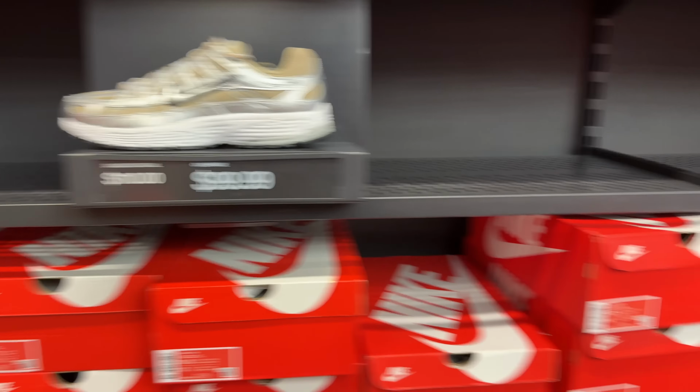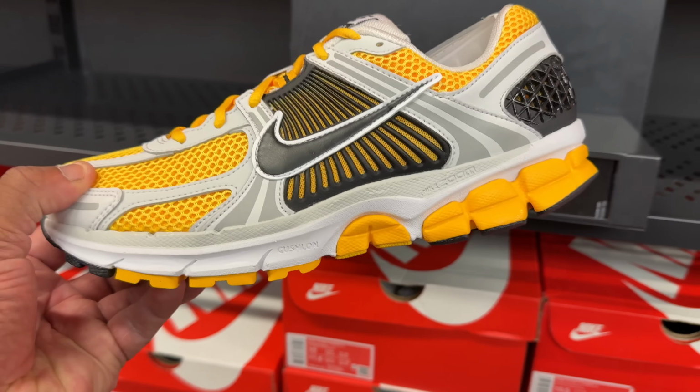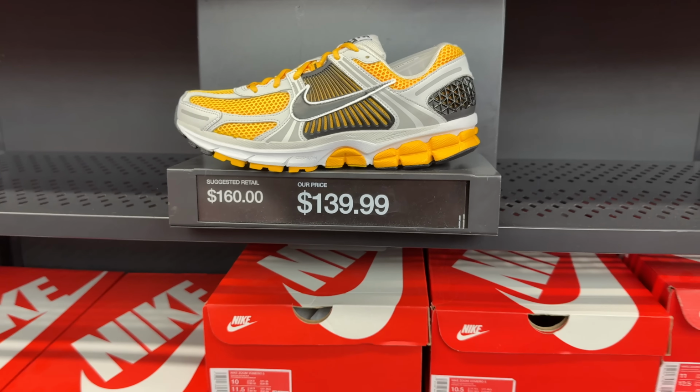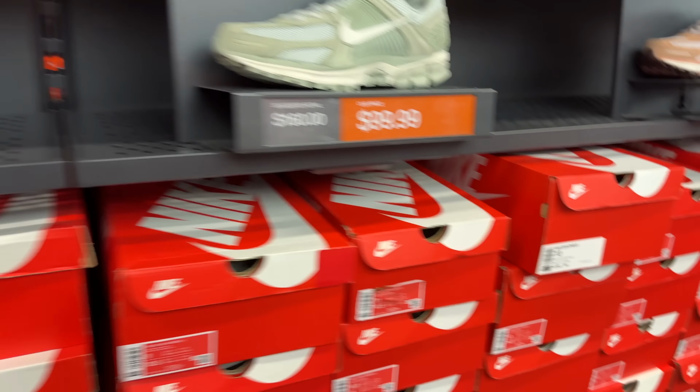Casual walker for 100. However, my favorite 2023 and carrying over to 2025 is the Vomero 5s. Super comfortable. They're my go-to. I have multiple pairs. This colorway is not too bad. They do make an abundance of these. So if you see them below 100, I would advise to cop. I think it's a J for 100.